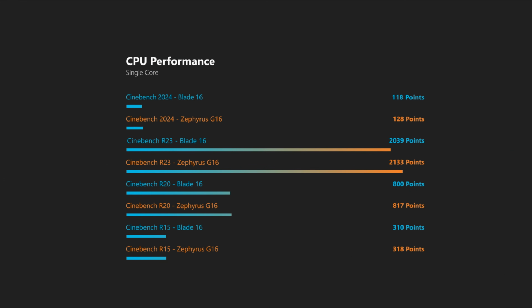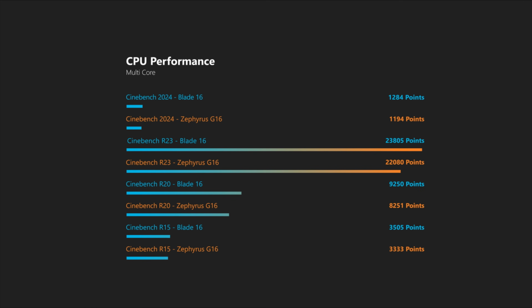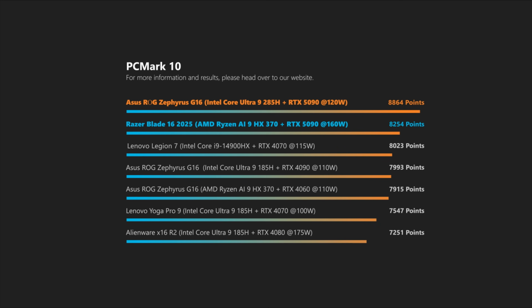Kicking things off with the CPUs, you will get the same experience here, with a slight lead for Intel in single-core scenarios and an advantage for AMD in multi-core loads. However, this is hardly something that will make a huge difference in the real world. In our PCMark system performance test, it's pretty much the same story, and the Blade cannot really gain any advantage despite the higher GPU wattage here.